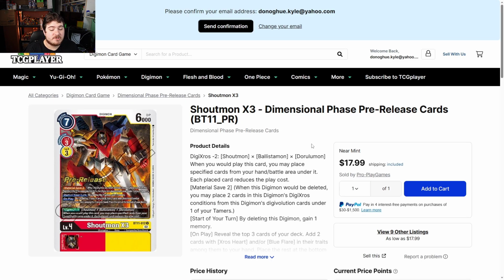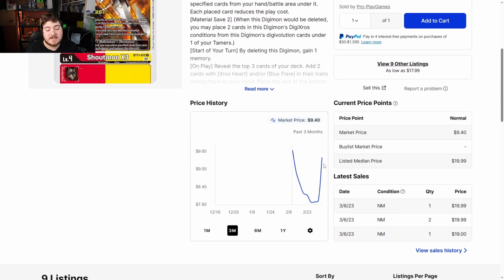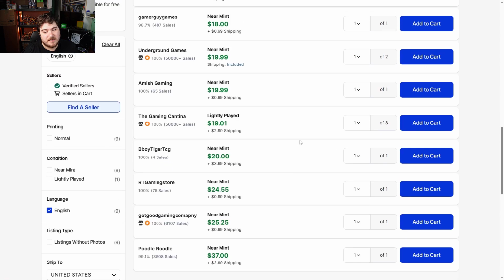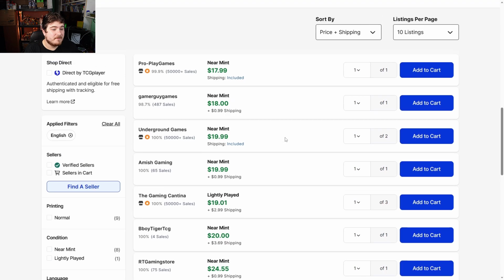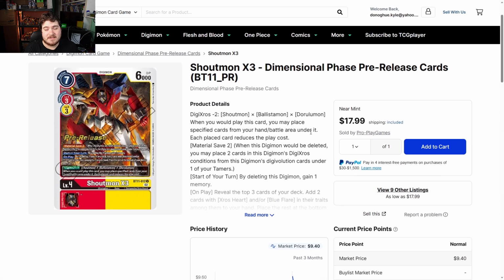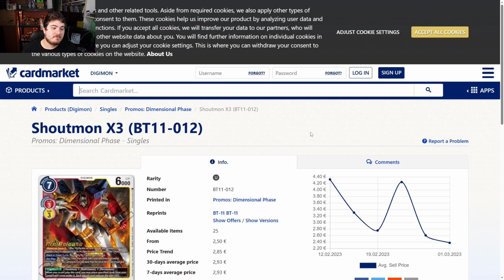Then we have Shoutmon ×3. This card is shooting sky high. And the only person that has multiple listings is this one, the Gaming Cantina. And it's a light play at 3. So this card is not coming down anytime soon. Crossheart has shown that it is a force to be reckoned with in this meta. And it's not going anywhere anytime soon.